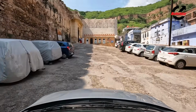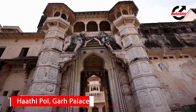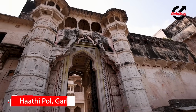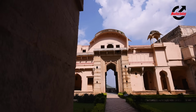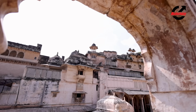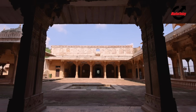Welcoming visitors into Garh Palace is the magnificent Hathi Pole, passing through which reveals immaculately maintained gardens, a stark contrast to what we had encountered earlier towards the top of the fort complex. Within these walls are Chhatar Mahal, Phool Mahal and Badal Mahal, each boasting a unique style of architecture, beautifully crafted structures and gorgeous hand-painted walls and ceiling.